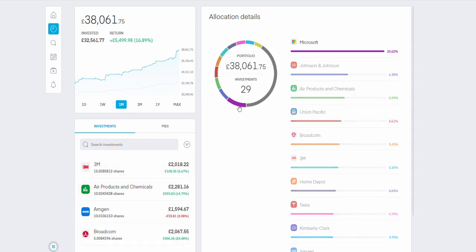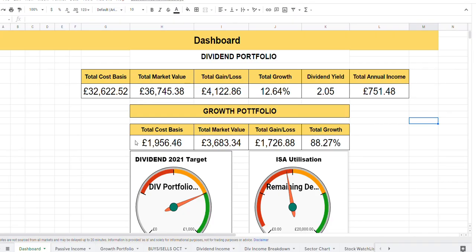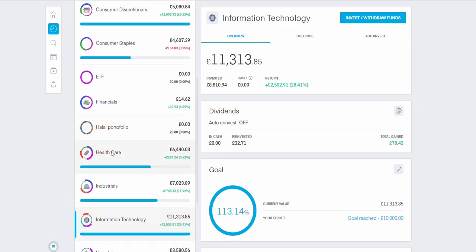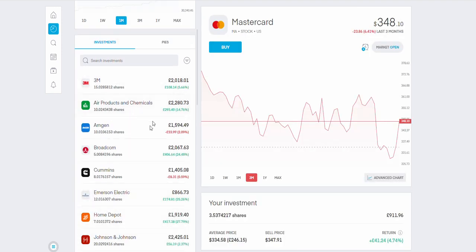Right, so I have different pies, so I'm going to quickly go over the pies. First of all I'm going to talk about any buys and sells. For that we're going to go into my spreadsheet, where I created a section called buys and sells. So for this month, in fact let's go back here, I've sold Apple.